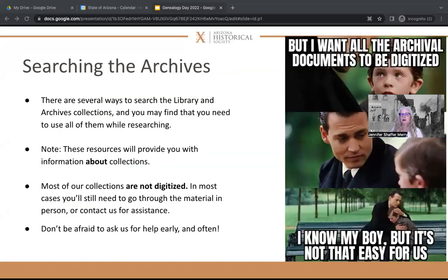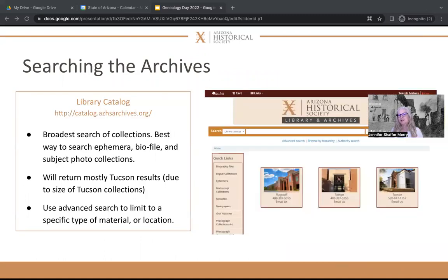But that doesn't necessarily mean that they're digital. What we can do with the limited amount of staff and resources we have is digitize on demand. We can scan things for you that you ask for, but we aren't necessarily going to have full collections available anytime someone is looking for them. But ask us for help. We'll help you find what you're looking for in our collections. Or go to our catalog and start there.